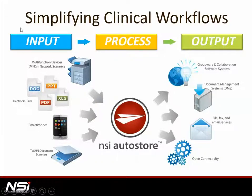Hi, good morning. My name is Ben Victorica, and today I'm creating a video on how the NSI platform is used on a copier to simplify clinical workflows.